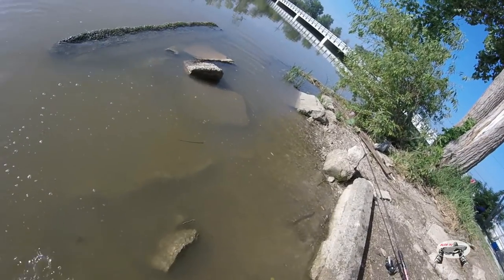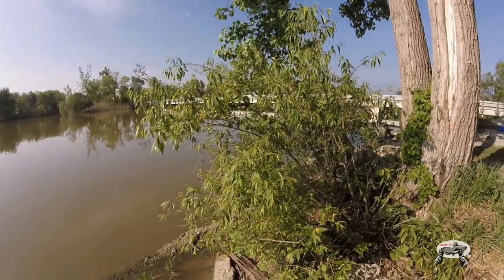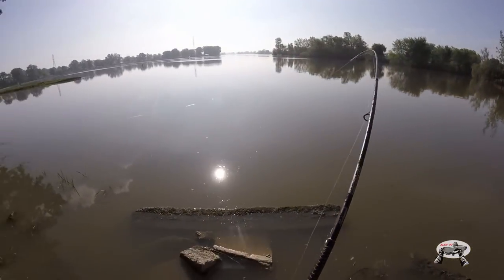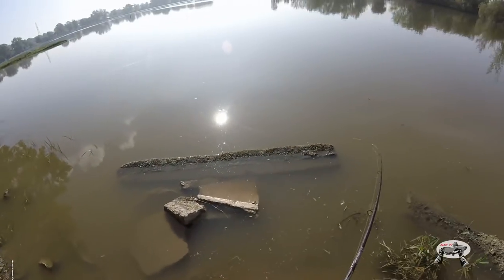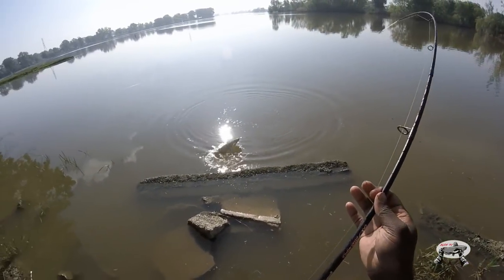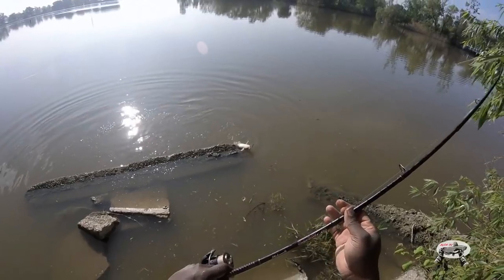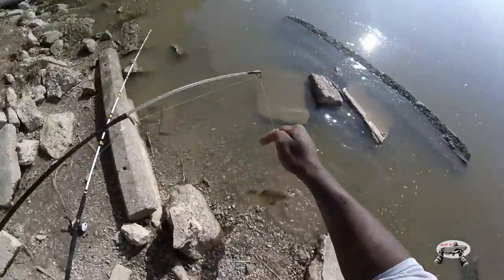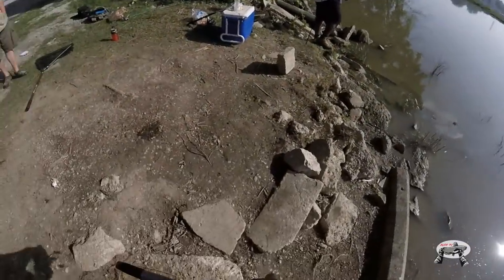We got him though. Oh, he almost lost my pole. Woo, man, I almost lost this rod. Me too. Oh, no. Come on. There we go. Boy, that was almost a catastrophe right there. Okay, I got my stuff back in order.